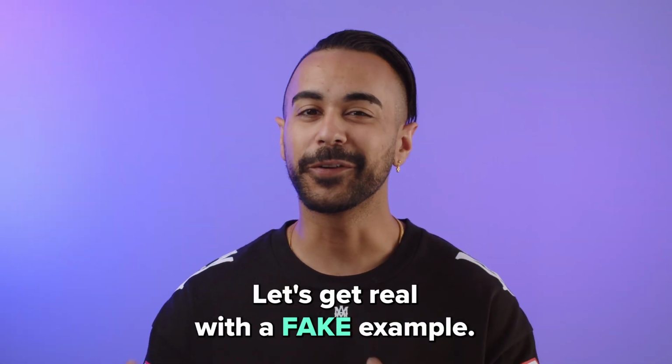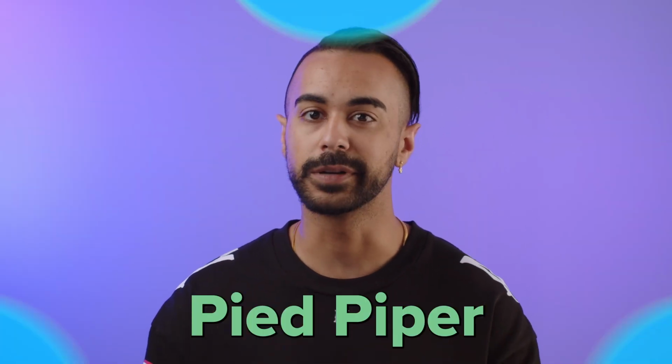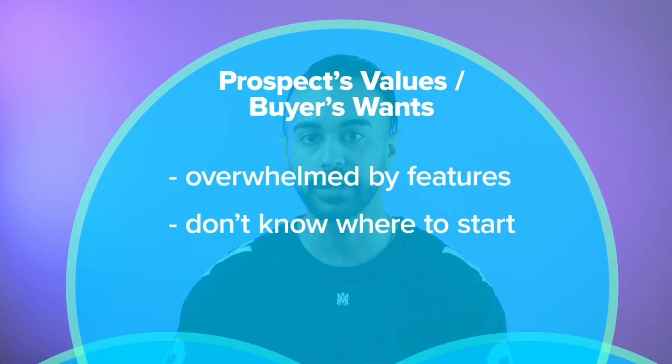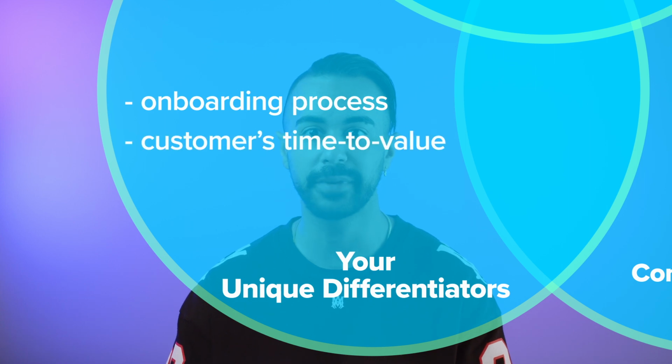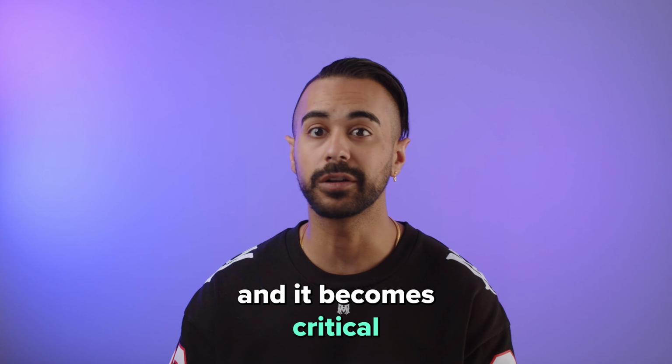Let's get real with a fake example. You're in a competitive deal with fictional company Pied Piper. The prospect shares in an initial call that they're overwhelmed and don't know where to start. One of your unique advantages is your onboarding process and the customer's time to value. This is a perfect value wedge to anchor on, and it becomes critical in your selling motion.